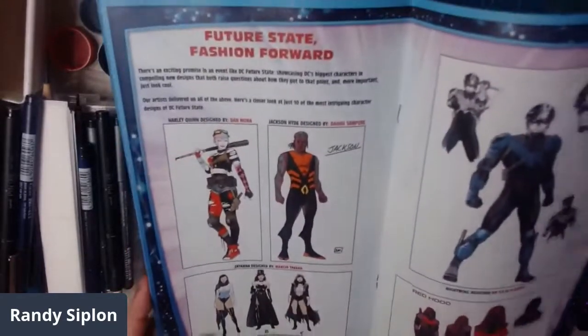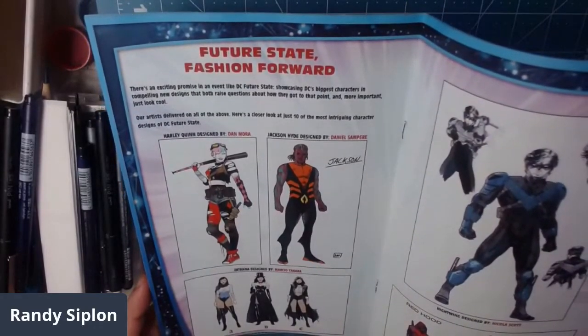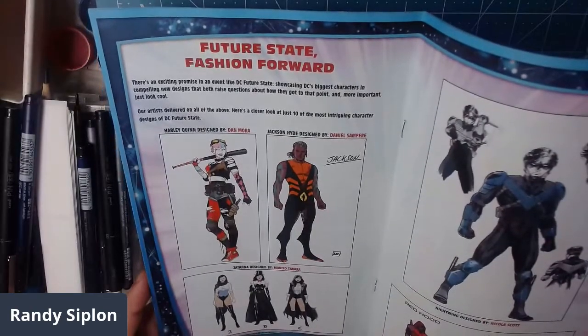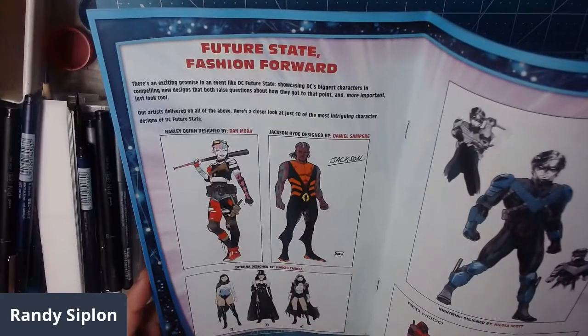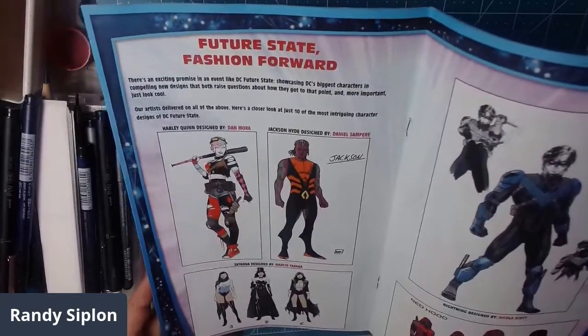The character designs. There's an exciting promise in an event like DC Future State, showcasing DC's biggest characters in compelling new designs that both raise questions about how they got to that point, and more important, just look cool. Our artists delivered on all of the above. Here's a closer look at just 10 of the most intriguing character designs of DC Future State.